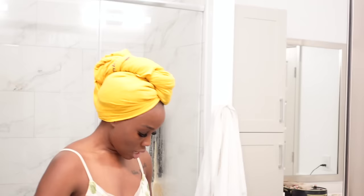And that's it, y'all. That's all she wrote. Woo. Skin looks great. Face looks great. Besides the bruising, which is normal, it'll go away. I'm happy.